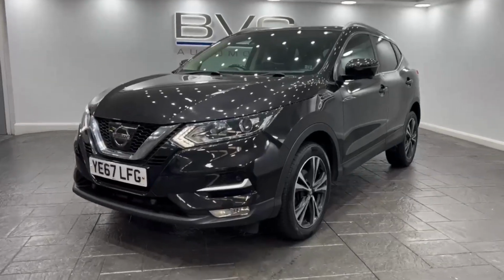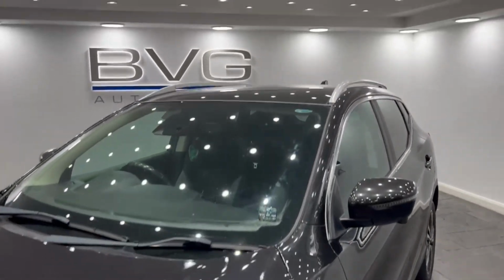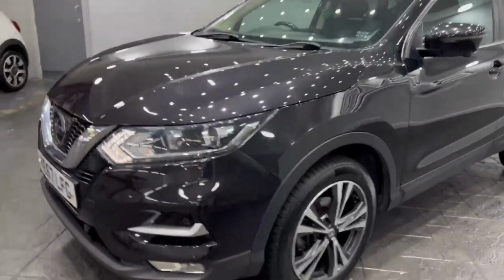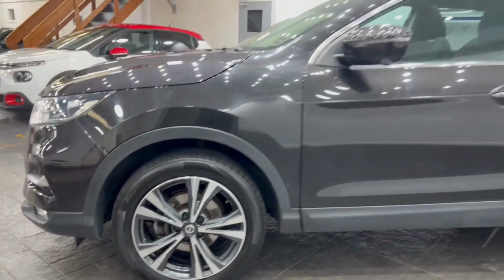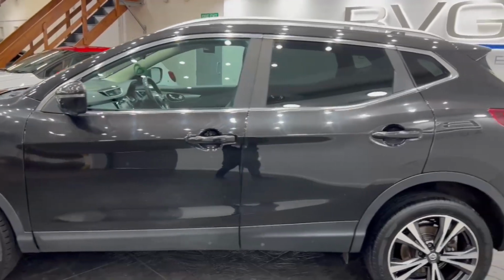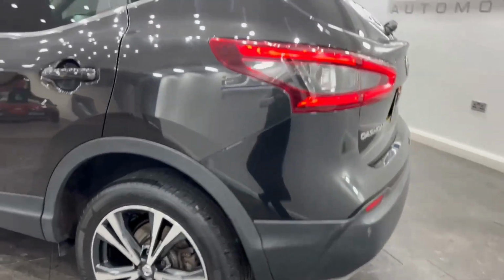Welcome to BVG Automotive. This is the 2017 Nissan Qashqai 1.5 dCi N-Connecta, finished in sleek black with a clean cloth interior and a fixed panoramic roof to elevate every journey.